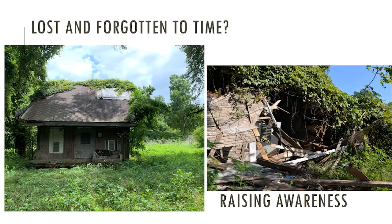If you don't need 20 houses on your property and you can get another 2 acres of cotton in, you knock them down. You go ahead and you get rid of them. You've got more acreage to farm. Really, the ones that have survived are the ones that were used longer.